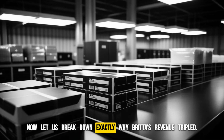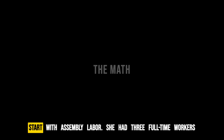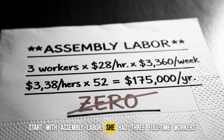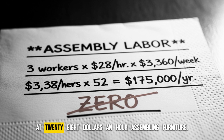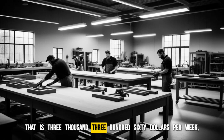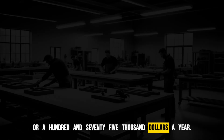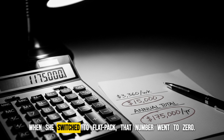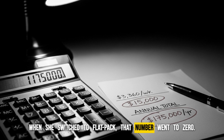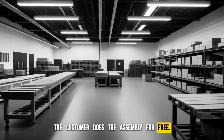Now let us break down exactly why Britta's revenue tripled. Start with assembly labor. She had 3 full-time workers at $28 an hour assembling furniture. That is $3,360 per week, or $175,000 a year. When she switched to flat pack, that number went to 0. The customer does the assembly for free.